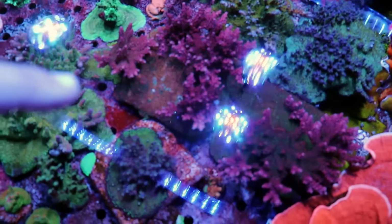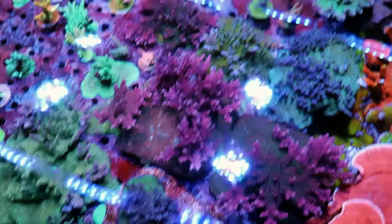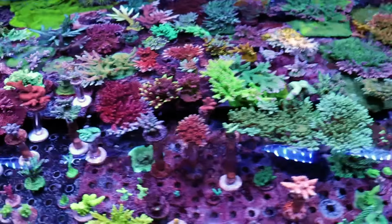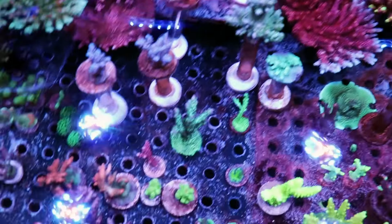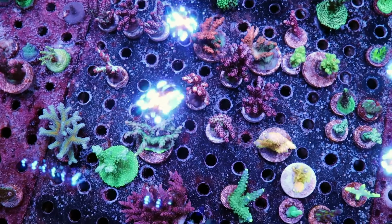Are these racks permanent fixtures? Like, those acros are not coming off, right? Yeah, some of them get to be that way. I do need to thin out some stuff in here. It's just getting too much. And you can tell I scraped the stray probably like a week ago, and it's already getting covered in coralline and other algae.